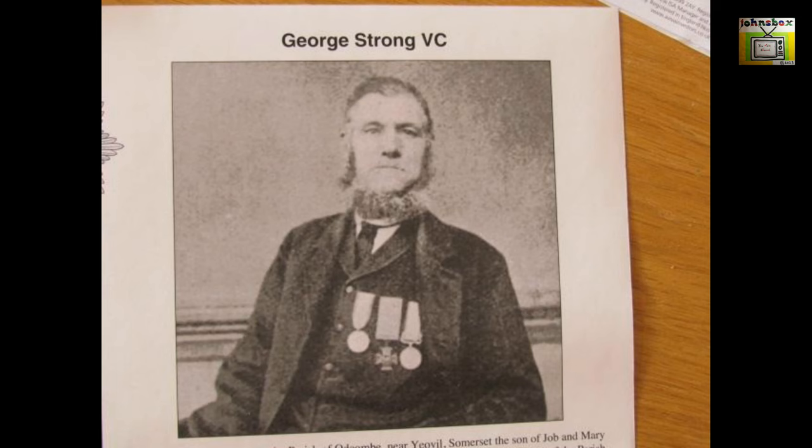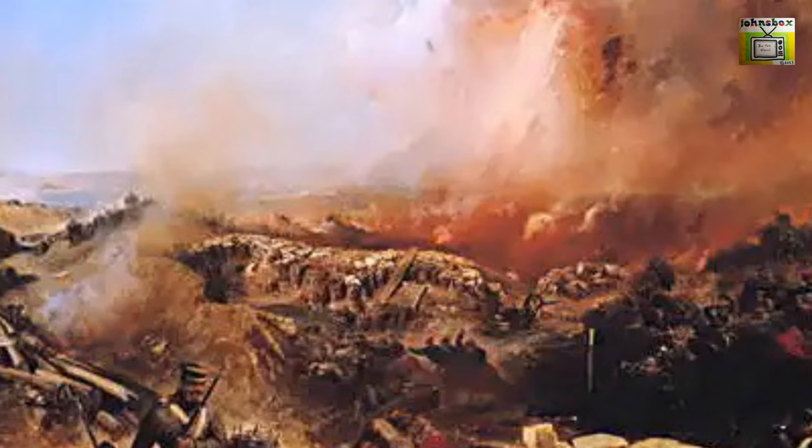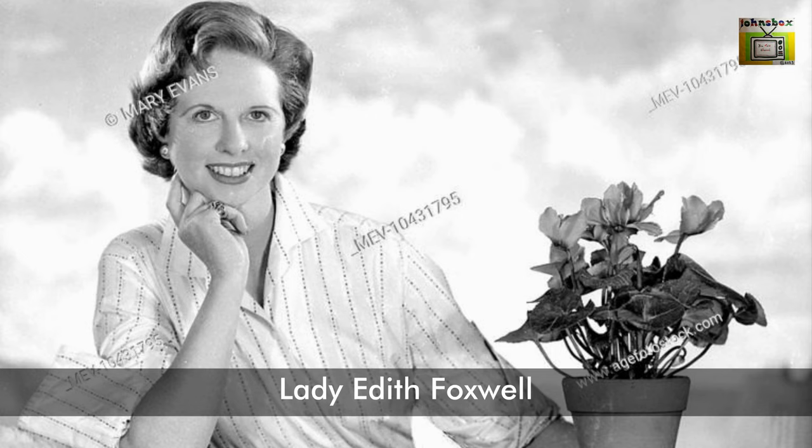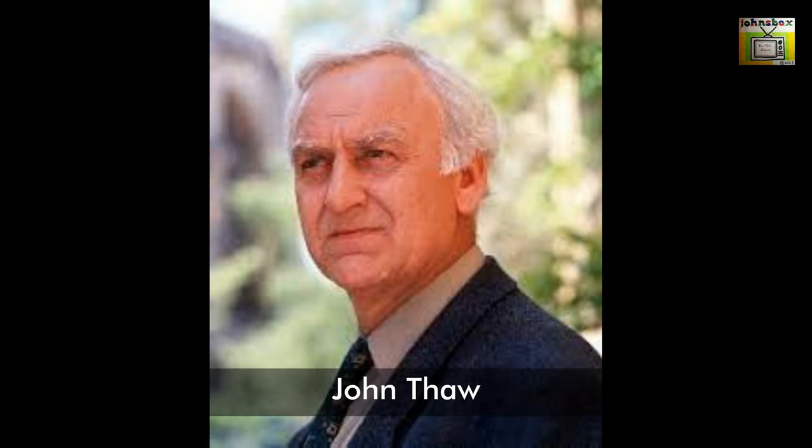George Strong, 1833 to 1888, an agricultural worker who was awarded the Victoria Cross for bravery during the Crimean War, settled in Sherston after the war and is buried in an unmarked grave in the churchyard. In the 1970s and 1980s, Sherston was the home of eccentric socialite Lady Edith Foxwell, and her friend, the soul singer Marvin Gaye, was a frequent visitor. Until his death in 2002, the actor John Thaw lived nearby with his wife, the actress Sheila Hancock.